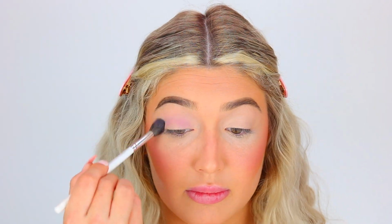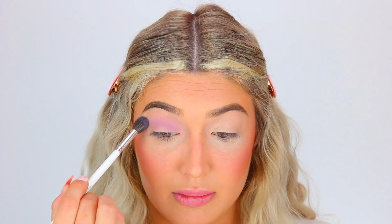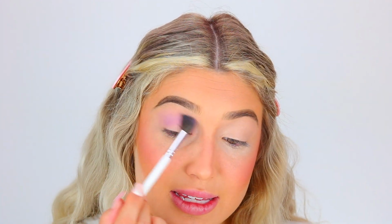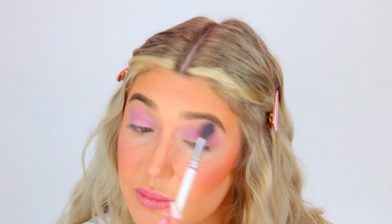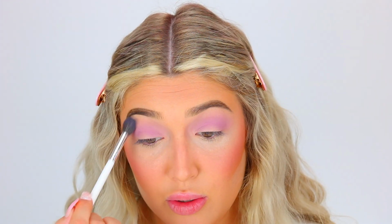We are going to start by placing the shade Stage Persona, this really pretty lavender shade, all in my crease with a fluffy brush. Wow, I like it. It's cute. That is so pretty. I love this lavender shade. It kind of makes me want to just stay lavender actually.